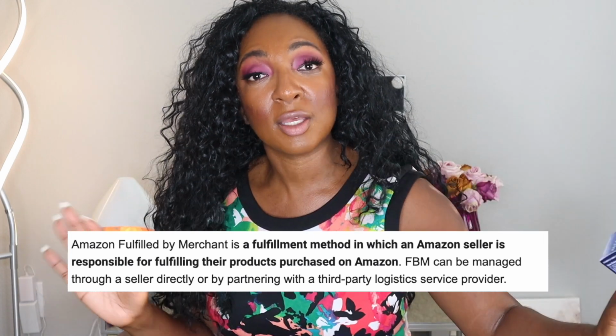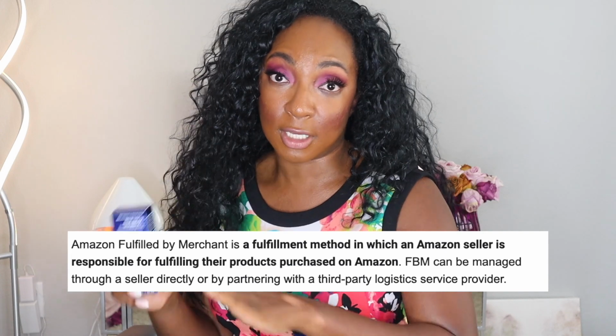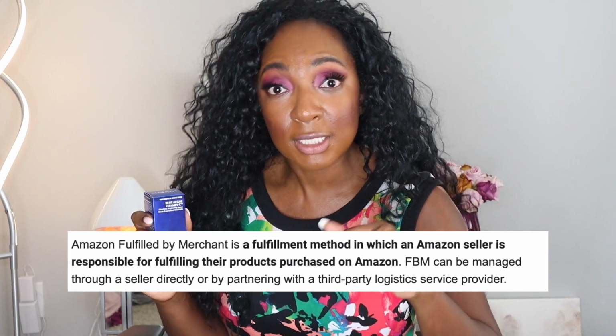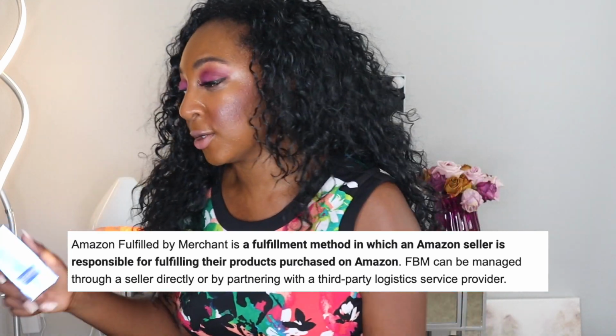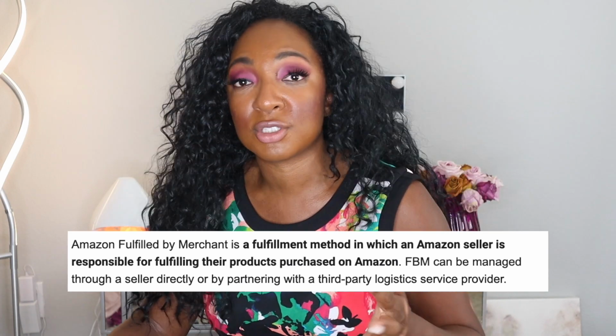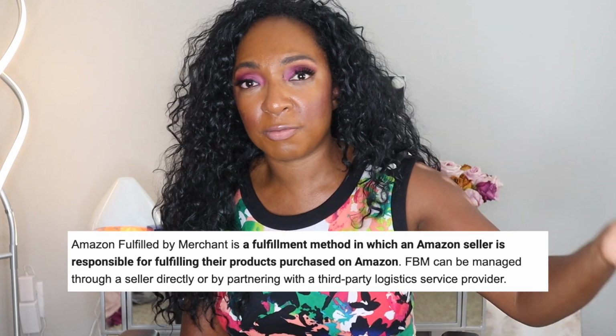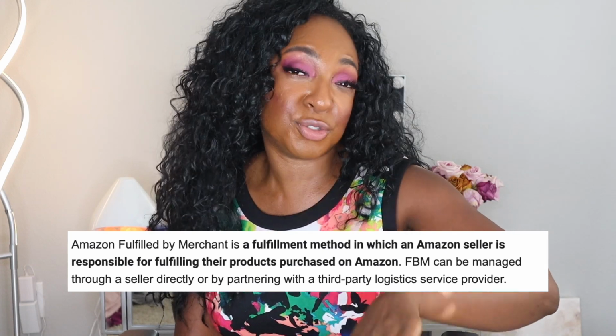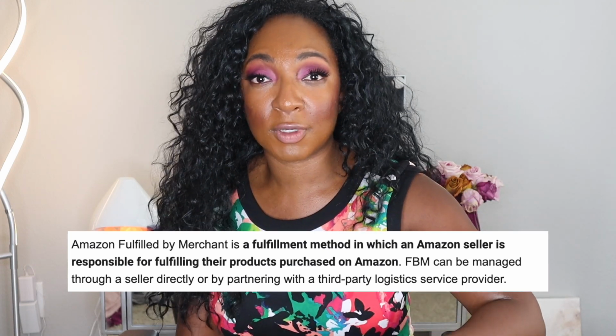Instead of you sending it to Amazon, you are storing it yourself and then you're shipping it out through Amazon. You create a label and you ship it to the buyer. You're doing the customer service. If they want to return, it would come back to you. If they have questions, it's going to come to you, etc. So with FBA, Amazon's like the middleman. With FBM, it's you and the customer and you're shipping it directly to them.